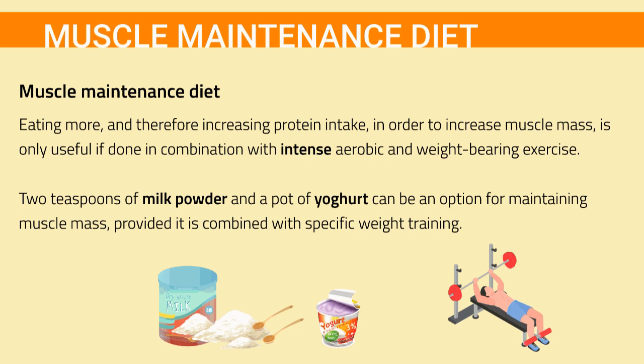2 teaspoons of milk powder and a pot of yogurt can be an option for maintaining muscle mass, provided it is combined with specific weight training.